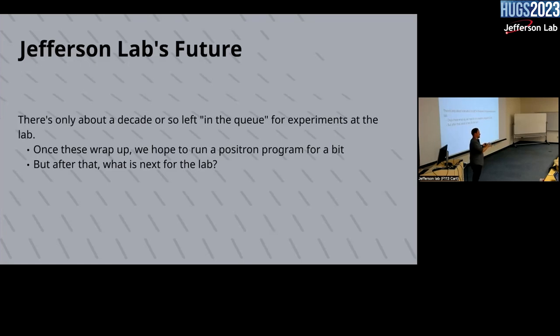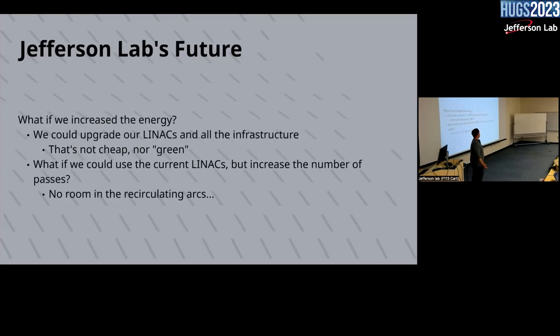And so what can we do? What can we address? And there's a lot of options. People are looking at bringing a light source here. People are looking at all these other things, bringing back the free electron laser, right? But we're not sure. So what about increasing the energy, right? Well, we could do that, but it's expensive, right? If we wanted to upgrade our linacs with all these new cryo modules, that's pricey. That's going to get a big no-no from the government, right? Because we are government funded.